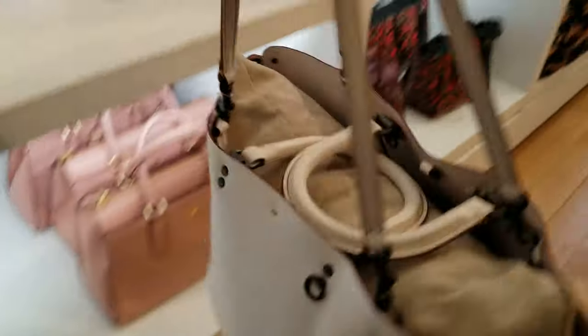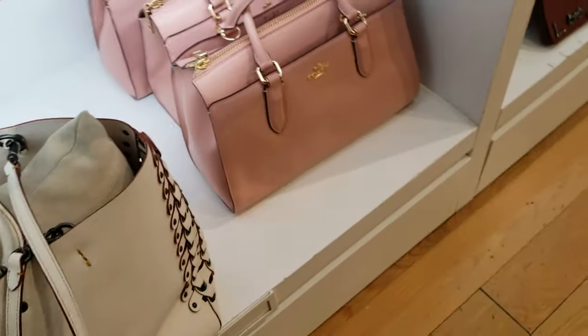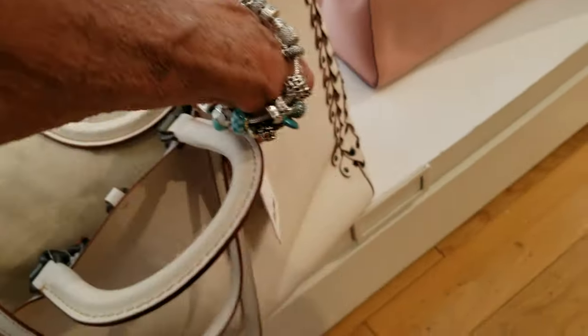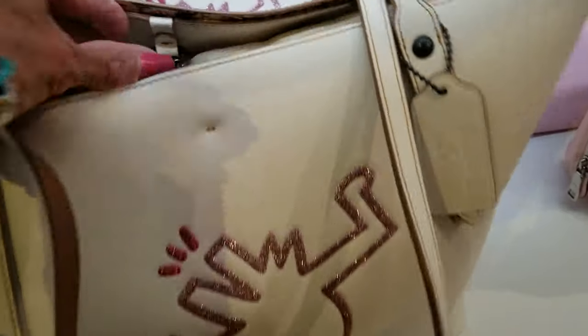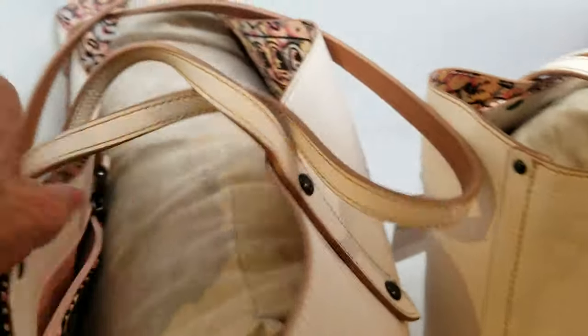What's this? Let's see if I can have any luck here. Oh, there is a price. $6.95. So this would be 60% off on this bag. $6.95. And I bet this one. Let's see if I can't find that one.